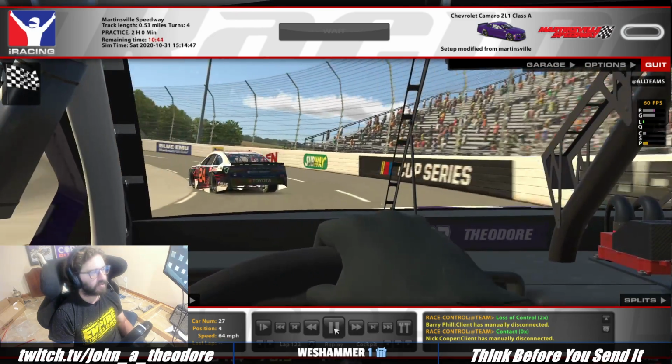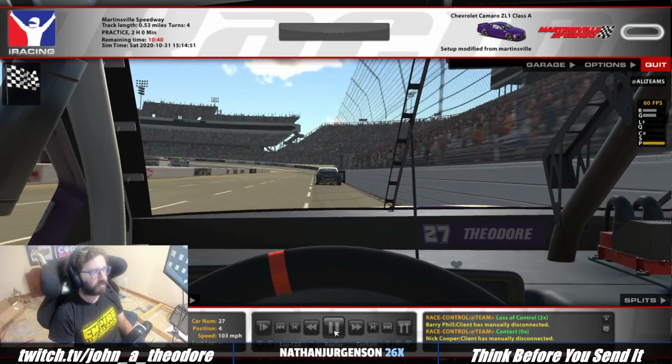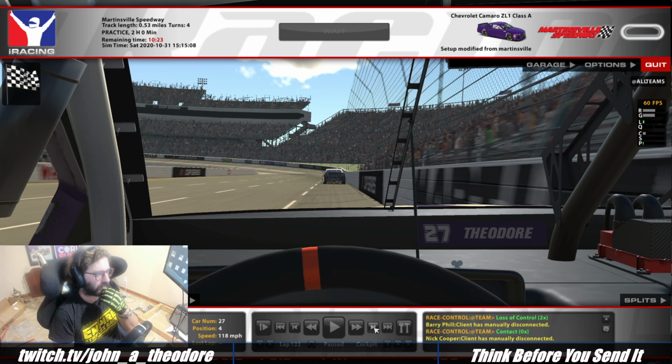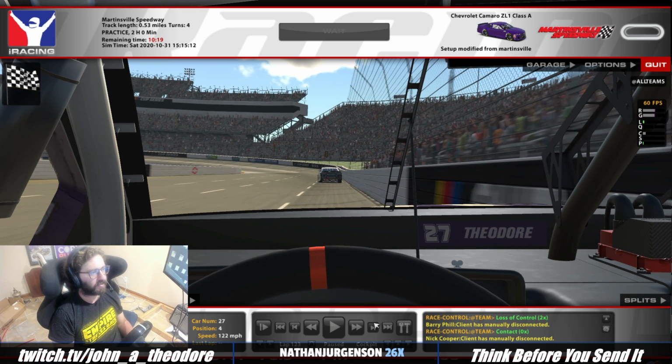If I want to use a braking point, I usually use this Cup Series sign right here past the Martinsville logo. You can also use this one down here on the wall. And there's the Chevrolet logo over here as well. Those are 3 good points. If you're on the inside, you can use the inside wall. But those are good braking points. Obviously, these back up as the run goes on.